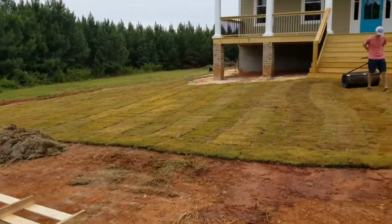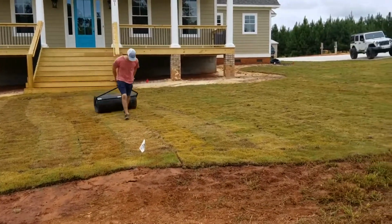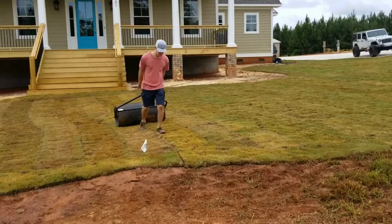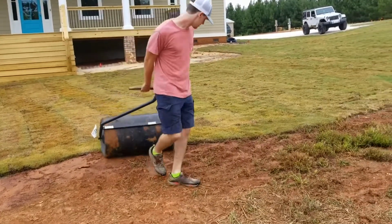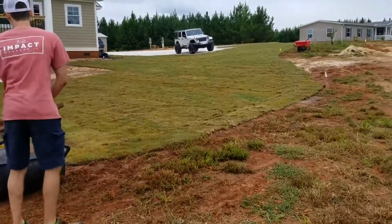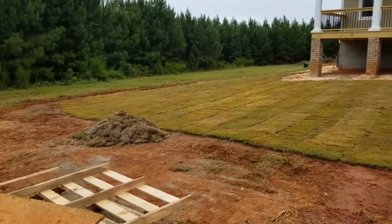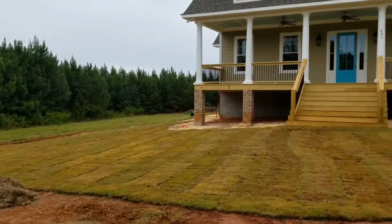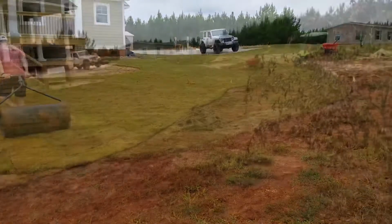Okay, 10 pallets later, my son is rolling it out, packing it down a little bit. Look how smooth it looks over here after he packs it down. Wrapping things up on the house.